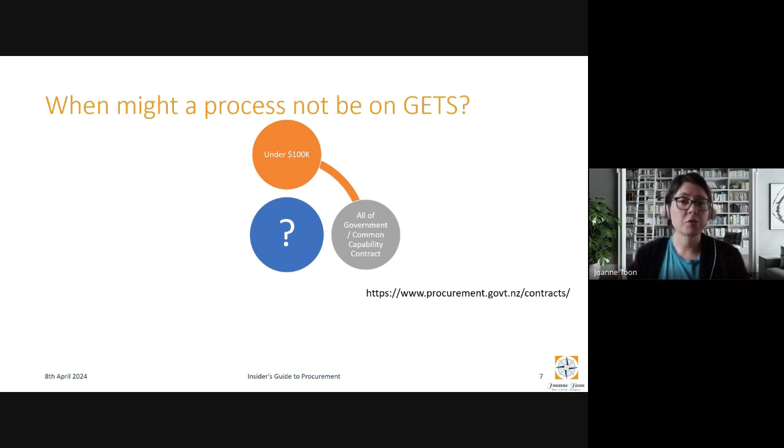If you have services that fall under an all-of-government agreement, go check it out. Check out that link that I've put on there, which takes you to all of these contracts. Look for the expiry date, make sure that you're signed up with GETS so that you can see when it's next being advertised. The generalised consultancy one might not be being advertised for another couple of years. They are currently going through a major strategic review of it, so just keep an eye out for that.